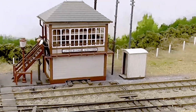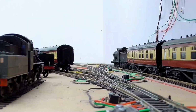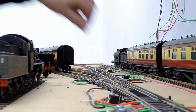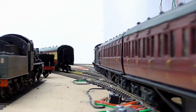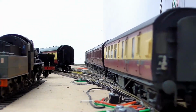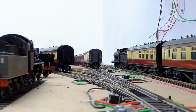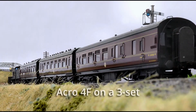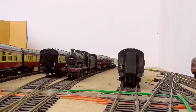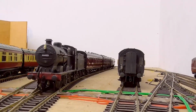The signal box, an Ex-Ratio kit, was built by me and Ian Wilson. Digital control yet again, and the train comes into its dead-end siding in the fiddle yard. Nominally I have 9 trains all made up, but such is the flexibility that I can make as many as I want because there is one through road. Another 3 set, this time made up of Lawrence Goddard carriages, and another 4F. In this case, an ancient, and I mean ancient, Ayrow kit.